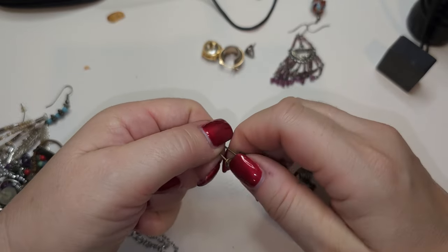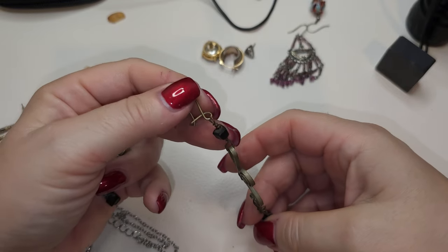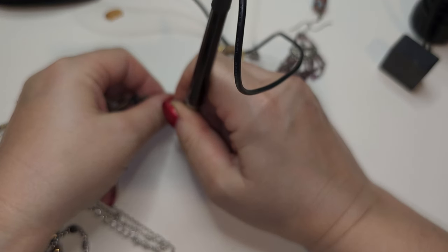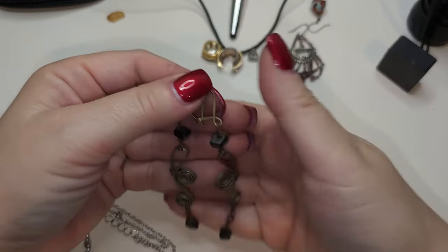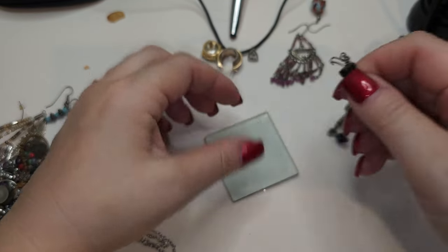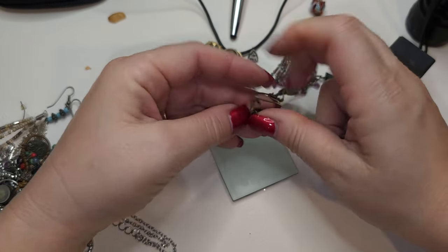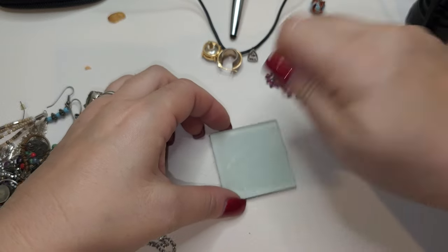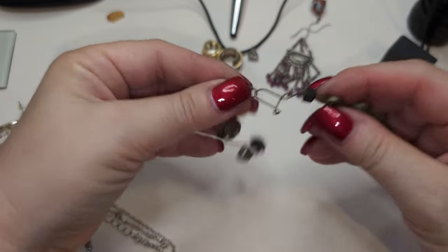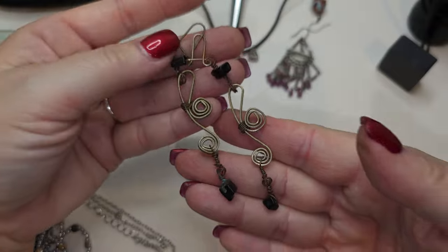We have a pair of earrings. They're bronzy color with black. It might be jade. Goes to tourmaline wine, maybe onyx, but I think these ones are jade. Oh, let me take a look. I already have white. If it leaves black streak, it's jade. Come on. No, it's not jet. So it is probably onyx. It's very artisan.